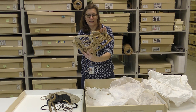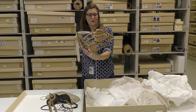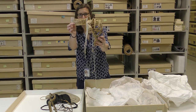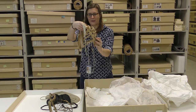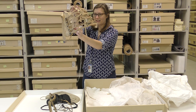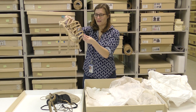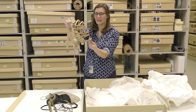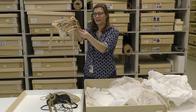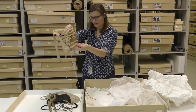This is the Canfield bustle, which dates to 1887, made by the Canfield Rubber Company in New York. Probably can't see that, but it's even got these little springs here. So this complex piece of engineering, the idea being if you sat down, these would fold up like an accordion to make it easier to sit down.